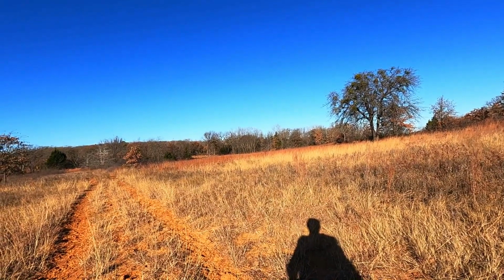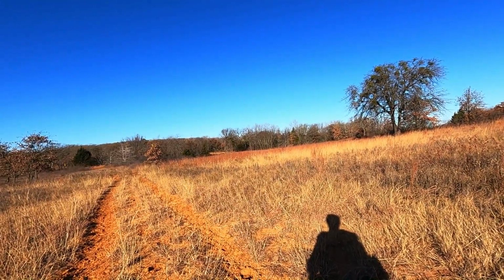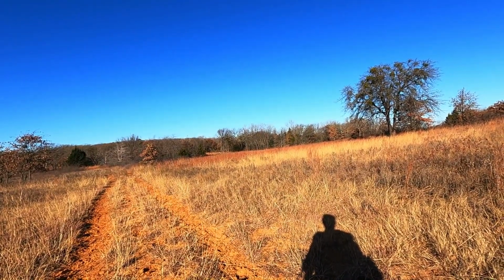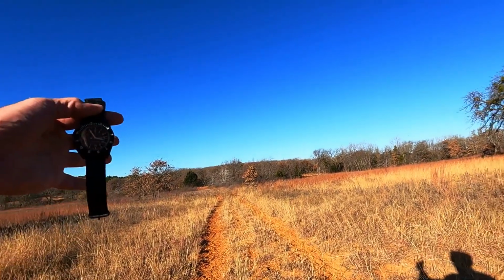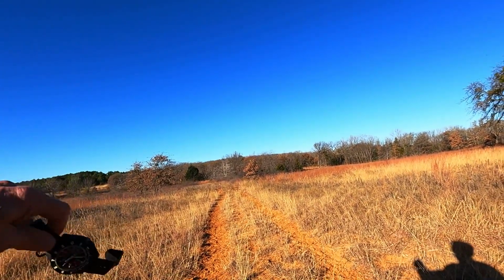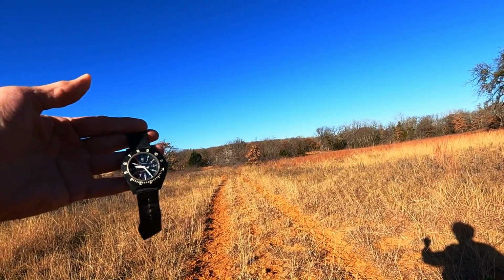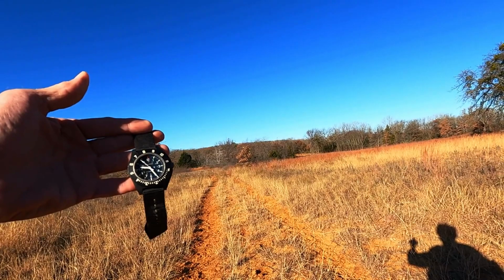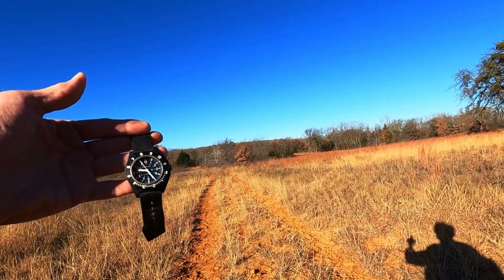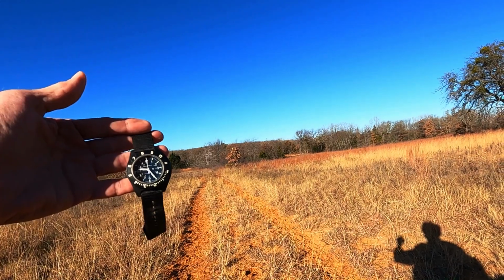This backup technique requires one critical piece of gear, and that is an analog watch. Not one of those fancy iOS or Android smartwatches. This is my Marathon Navigator. It does the one and only one thing that I require of a watch. It tells time. It does it very accurately. It's very rugged, very reliable. Also has a bi-directional bezel.